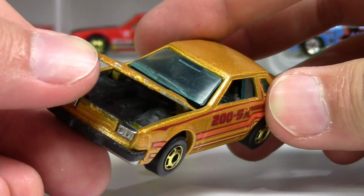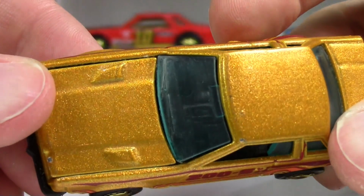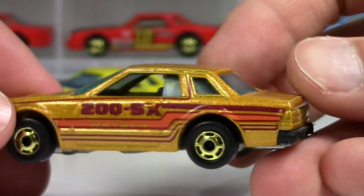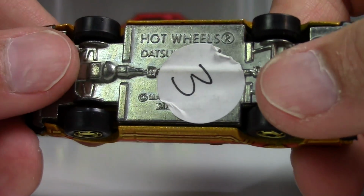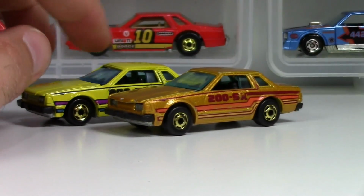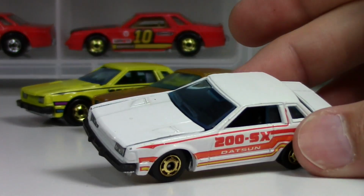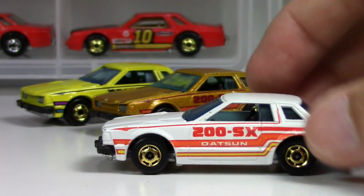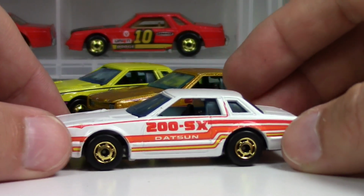This hood opens as well, same details. And it's weird how the windshield sort of doesn't quite fit into the casting, but it seems to want to stay put. So this one I paid $3 for, as you can see. I think it has a Malaysia base on that one. But I picked up the white version of this one. That one is really pretty. Really nice piece there. Almost has a bronzy look to the wheels on this white as opposed to back here, but I think they're the same color.